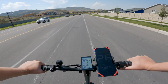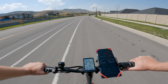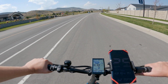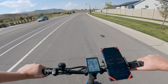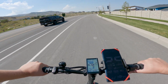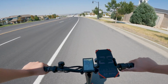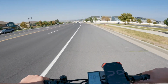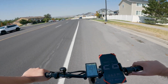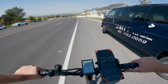I imagine it's going to be dying here in the next, well, if it does what it did yesterday, then 3 or 4 miles. So I'm going to try and get back as close to my apartment as I can before it dies. It is all downhill from here, so I actually should be able to milk a little extra range. I've been mostly going uphill, so I should get better mileage than I would otherwise.